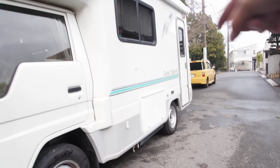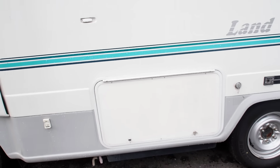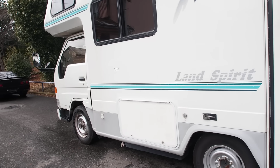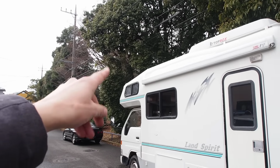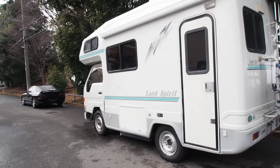We have things to open here, and typically these have your water tanks and your gas burner and stuff like that, gas supply, toilet water, that kind of thing. Has a big awning up there. I haven't taken that out. And you get 1, 2, 3 windows on this side, and then the back window. Windows are a reasonable size.